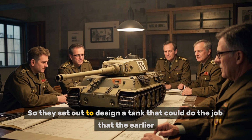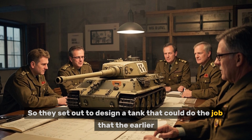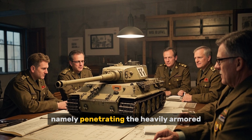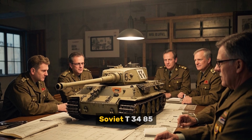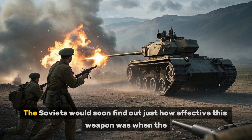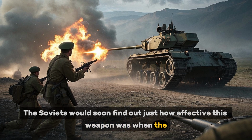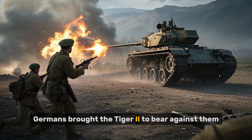So they set out to design a tank that could do the job that the earlier Tiger I had trouble doing, namely penetrating the heavily armored Soviet T-85. The Soviets would soon find out just how effective this weapon was when the Germans brought the Tiger to bear against them.